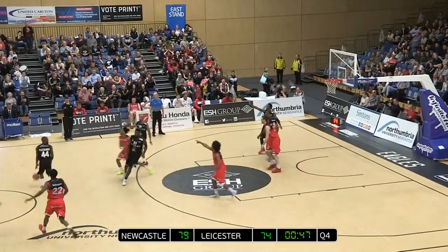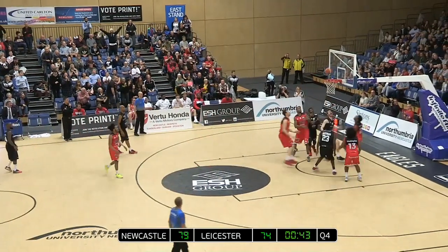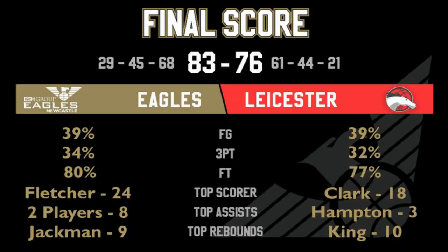Flournoy tips it back out to Owen Jackman. Flournoy finds a cutting Scott Martin. Owen Jackman with an offensive rebound. 2. And that's all she wrote. Eagles win 83-76. One thing I want to say straight away, Dave, is that the Eagles are the only team that have got the season head-to-head over Leicester this year. So that is something for them to take absolutely into the playoffs.